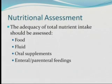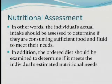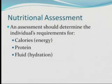The adequacy of the total nutrient intake should be assessed: food, fluid, oral supplements, and if they're on an enteral feeding, what is that total intake? In other words, the individual's actual intake should be assessed to determine if they are consuming sufficient food and fluid to meet their needs. In addition, the ordered diet should be looked at to determine if it actually meets the individual's estimated nutritional needs. An assessment should determine the individual's requirements for calories, also referred to as kilocalories, which refers to energy, protein, and fluid. But are they hydrated?